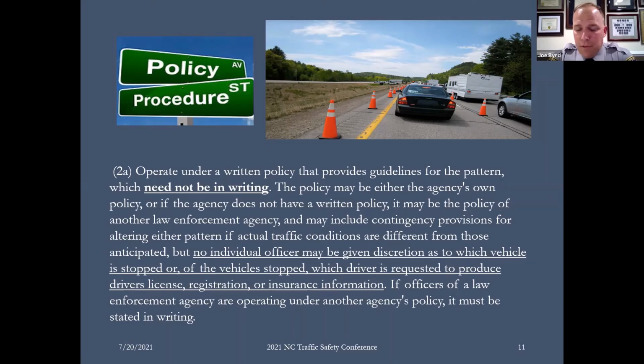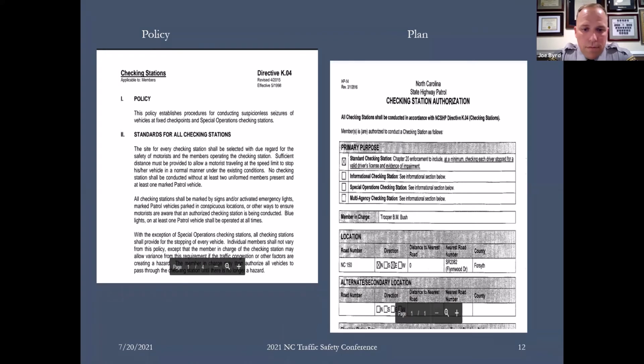And whoever your supervisor is, I'm sure you guys are squared away, but make sure you anticipate that that's going to be attacked, whether it be a jurisdictional thing or, you're with the highway patrol on a task force with deputies and police officers within this one county, which agency's policy are you working under? So just anticipate those types of questions. And there's a copy. I apologize for the quality, but I put those on there. That's the highway patrol's policy and what we refer to as HP14, which is our version of the plan.